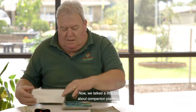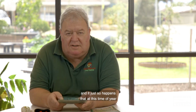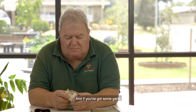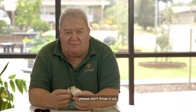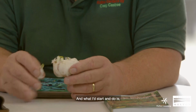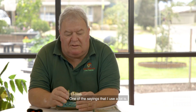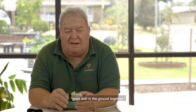Now we talked a little bit about companion planting, and it just so happens that at this time of year, it's garlic season, and that's one of the reasons why I brought along some garlic. If you've got some garlic that's starting to look a bit like this, and it's starting to sprout, please don't throw it out. It's ideal for putting into the ground. I start thinking about what goes well with garlic, and this is how companion planting works. One of the sayings I use a lot is, what goes well on the plate together goes well in the ground together.